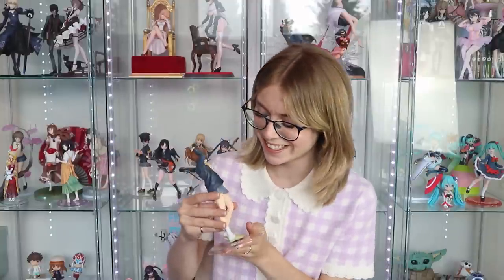And she actually came with a little chibi Yui, because Yui is always complaining to Ui. So I love that. The little chibi Yui is so cute. But yeah, I really, really love this Yui. She is so cute, and I'm just so pumped to have finished off the whole Kaon collection.